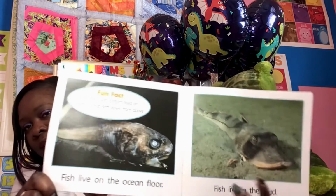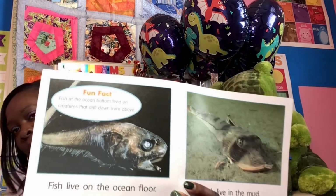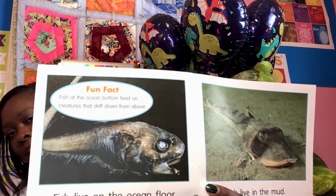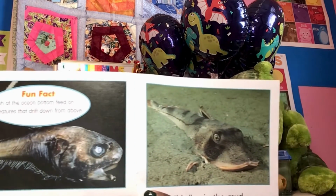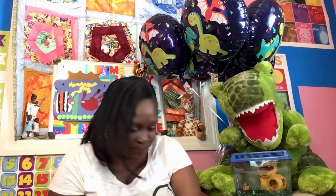Would you like to have this guy as a pet? Do you think you'd like to have this guy as a pet? I don't. I don't think he would be very fun to look at. Looks a little scary to me. Right, Ruby?